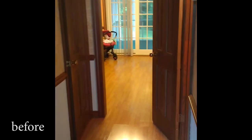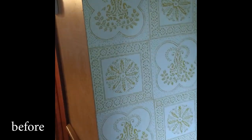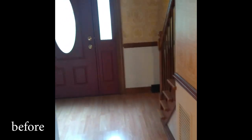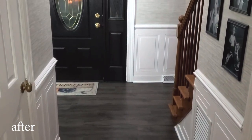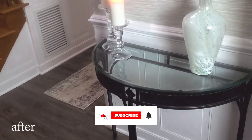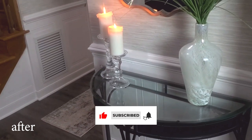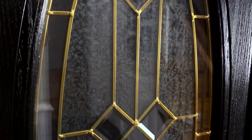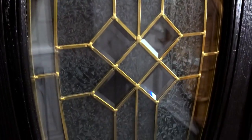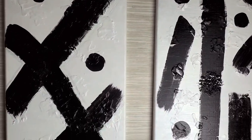And here is the before of what it looked like when we first moved in. And here is the after. As you can see, we have new floors and also wainscoting panels placed on the walls as well. I absolutely love this space. I love the black door and the fact that you can see the grain in the door. I absolutely love everything about this space.